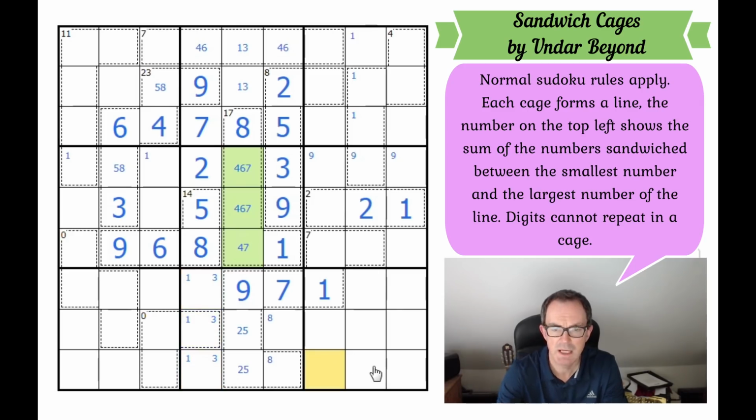I'm not sure if that's useful yet. Still haven't worked out the missing digit from this big cage here. Sorry if you guys are seeing the next step. I'm not spotting it yet. 3. There's got to be a 3 in one of those cells. That's just doing Sudoku. Look. That one we don't know about. This box, maybe I can do stuff with this box.